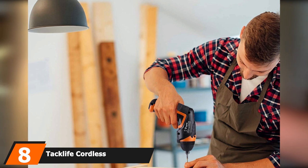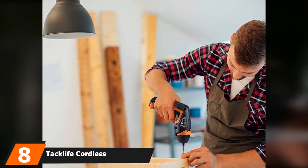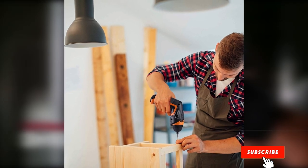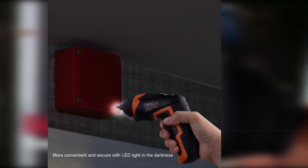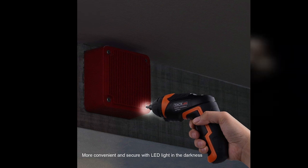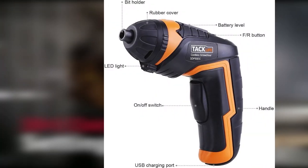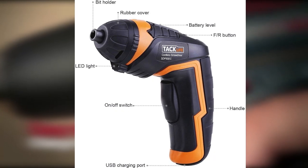The number 8 position is held by Tacklife cordless screwdriver. This Tacklife screwdriver is incredibly useful. It has an adjustable light, a 2-watt battery, and a detachable chuck that accommodates other attachments like corkscrews for opening bottles of wine. In addition, it also has a USB charging port, so you can connect it to your computer. It has a battery life indicator, charges in 3 hours, and has a maximum of 200 RPM. Very few value screwdrivers have one of these. You normally find power gauges on more expensive models.